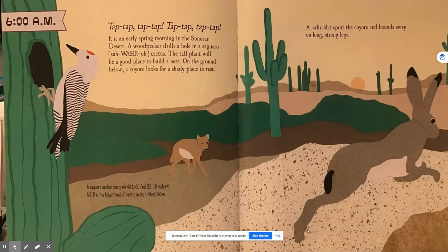6 a.m. Tap, tap, tap, tap, tap, tap, tap, tap. It is an early spring morning in the Sonoran Desert. A woodpecker drills a hole in a saguaro cactus. The tall plant will be a good place to build a nest. On the ground below, a coyote looks for a shady place to rest.